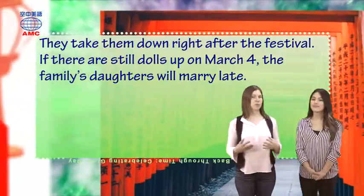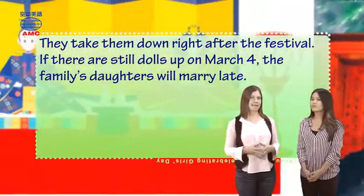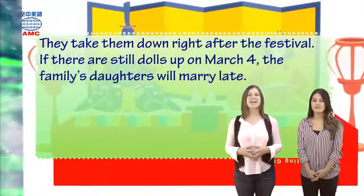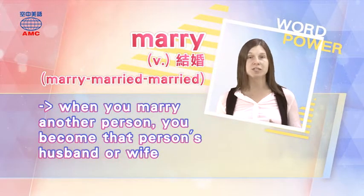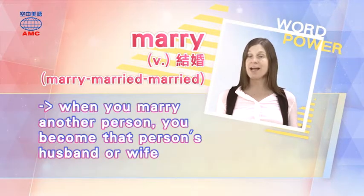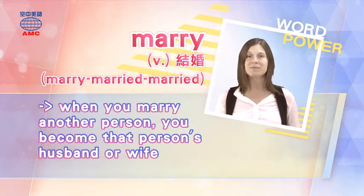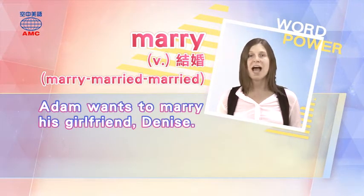Okay, so we saw they take the display down after the festival because families don't want their daughters to marry late. Now, marry is a verb. It's spelled M-A-R-R-Y, marry, and we're going to learn about it now. When you marry another person, you become that person's husband or wife. So if you are a woman and you get married, you become a wife, and the man is your husband. Now, if you're a boy or a man and you get married, the woman is your wife. Okay, here's an example sentence. Adam wants to marry his girlfriend, Denise. Let's say it one more time. Adam wants to marry his girlfriend, Denise.